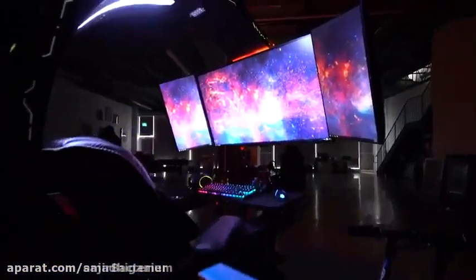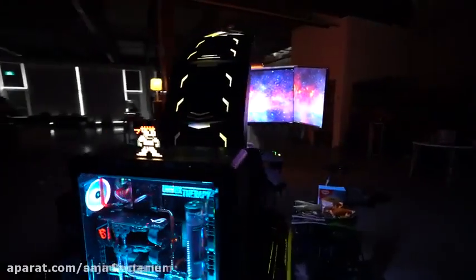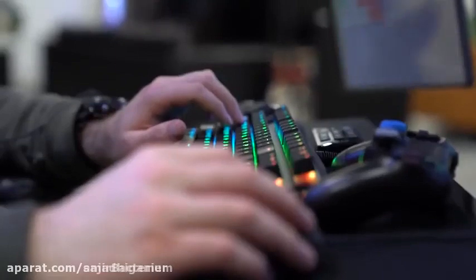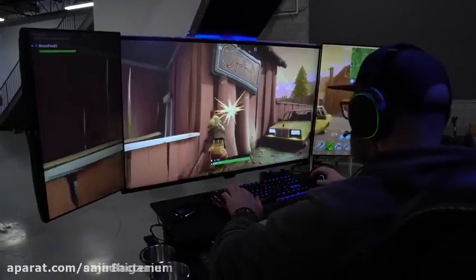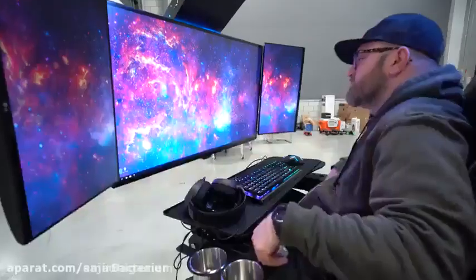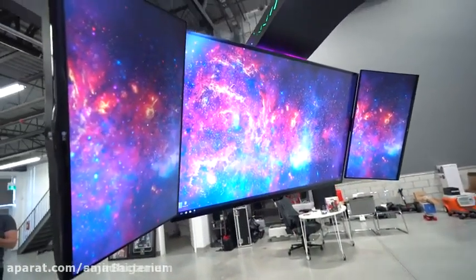I promise you that. So there you have it, the most insane setup that I've ever put together, courtesy of SteelSeries. They fit right in. Couldn't imagine not having the proper peripherals to go with a setup like this. I don't know. You let me know if you've seen a crazier setup than this. I don't think you have.